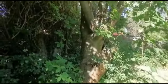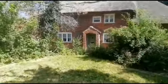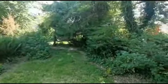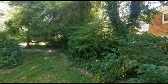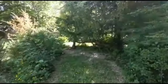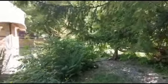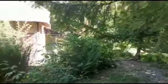Now with the garden, it is predominantly laid to lawn with some very nice lush borders, and they're very mature and well established plants and trees. And as you can probably hear, the birds are just constantly singing around here. So it's a nice country feeling, which is lovely. We've got a little bit of a road as well where you can look out onto. So just ducking underneath this tree here.